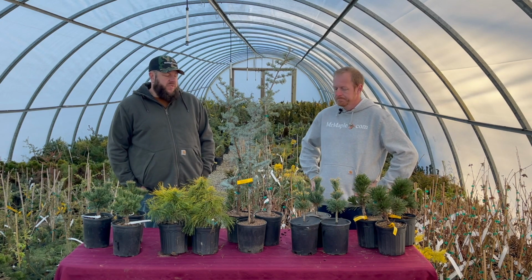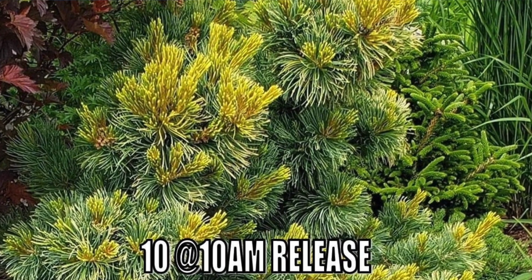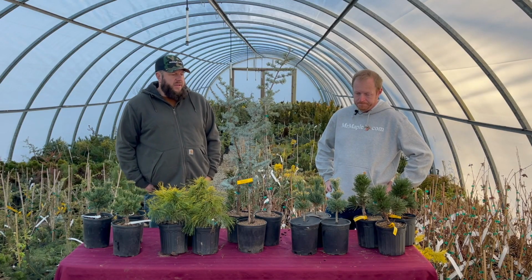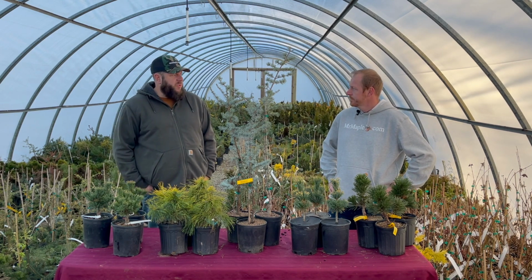So I'm also a huge fan of Goldilocks. I mean, that was probably one of my backups if I'd have thought about it long enough. It's a fun plant. I think the spring color makes it really exceptional in the landscape. You know, we've got a nice one of these in the ground, and it just kind of shows out. I mean, it's one that you definitely notice, especially in that early spring garden.